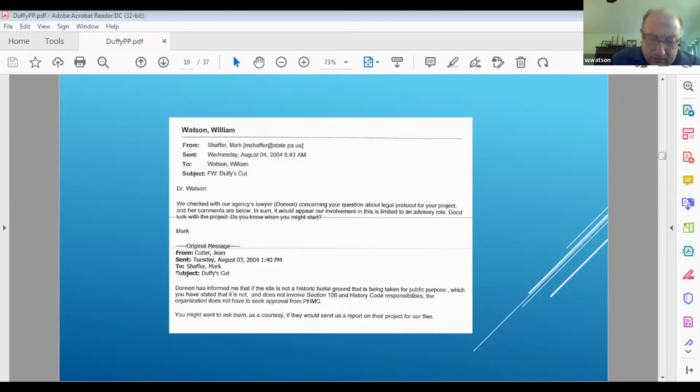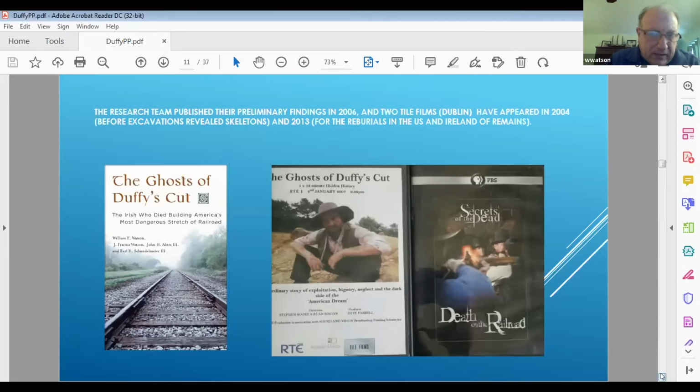So with their approval, but it was a long process of evolution to get this project moving, and bringing in various and sundry individuals, as you'll see in a moment, was going to be critical to that. But even before we found the skeletal remains, and we were bringing in groups of volunteers to help us with the archaeology, it struck a chord in Ireland.